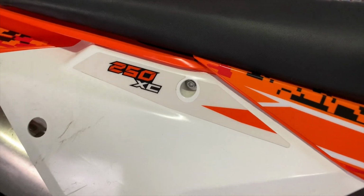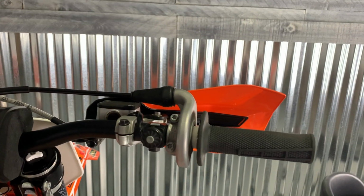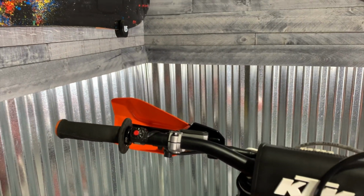KTM has a few different types of bikes, a lot to be honest with you. They have the XCW line, they have the SX, they have the XC, and also an EXC. And the 250 XC model is a cross-country closed course race bike. So it's more closely related to the SX motocross bike, but with an off-road type setup. So 18-inch rear wheel, electric start, suspension setup for it and so forth. Gearing is also set up for off-road or fast, flowy type things.